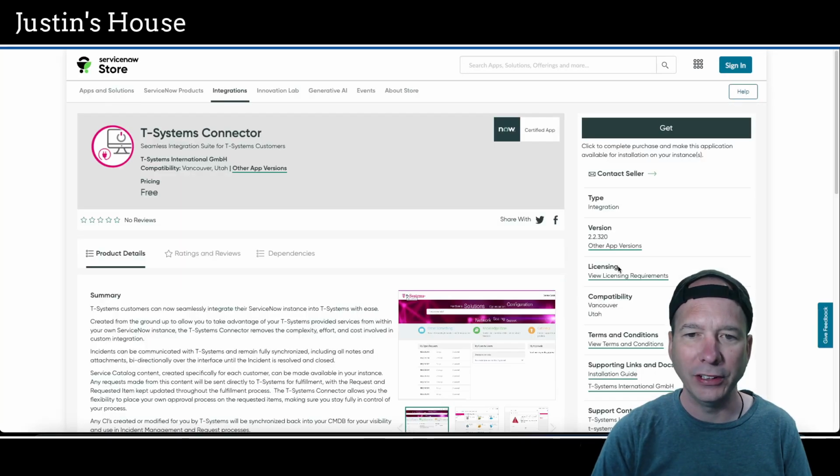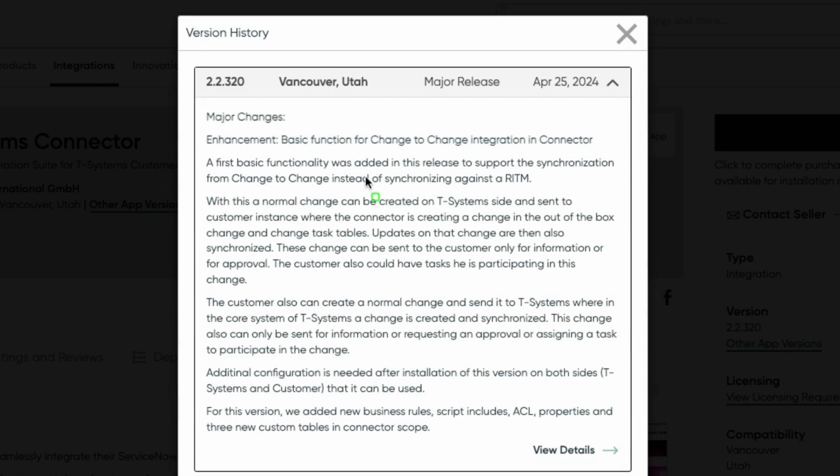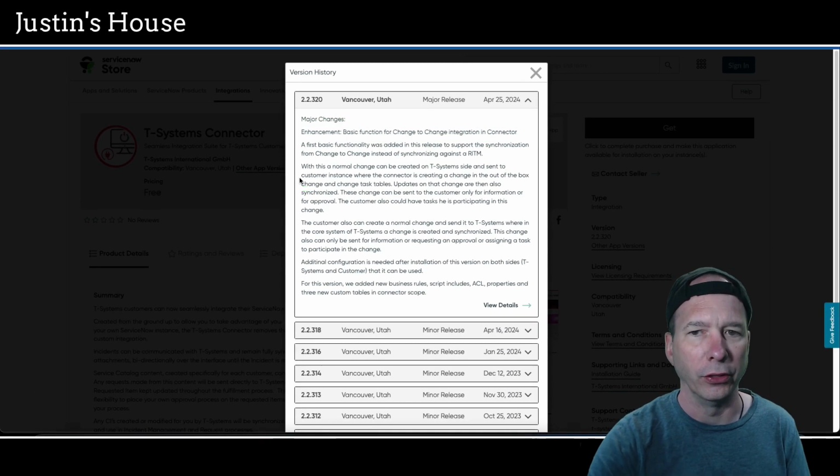Next up is going to be T-Systems Connector, updated version 2.2.320. And in this one, major changes, enhancement, basic function for change to change integration in connector. It's got a bunch of text in there describing that. At first, basic functionality was added in this release to support the synchronization from change to change instead of synchronizing against a RITM or requested item. So that's the gist of what this enhancement is to their application.